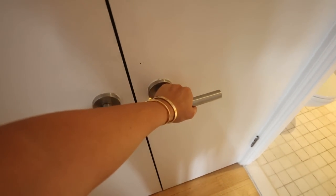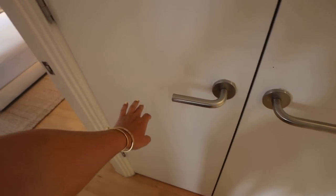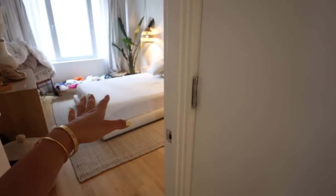And my friend Caitlin's coming tonight. She's staying in my apartment for the weekend while I'm gone because she's coming to town. So I was like, let me just change the sheets. And yeah, because they're due. But I get to see her tonight, so that's exciting.